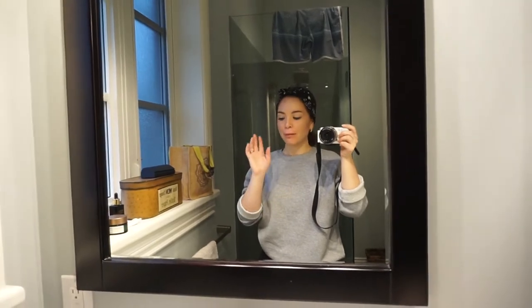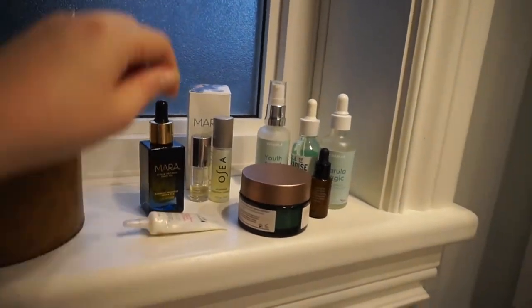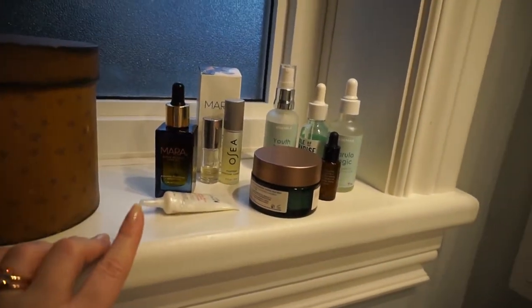Good morning, everyone. It is our final morning in the converted church. And we're just scurrying around, getting everything cleaned up and sorted out. Since it is a rental property, obviously, we want to make sure everything's nice and clean before we go. But I just wanted to quickly pop on here before I pack things up and show you the skincare that I have been using and loving.